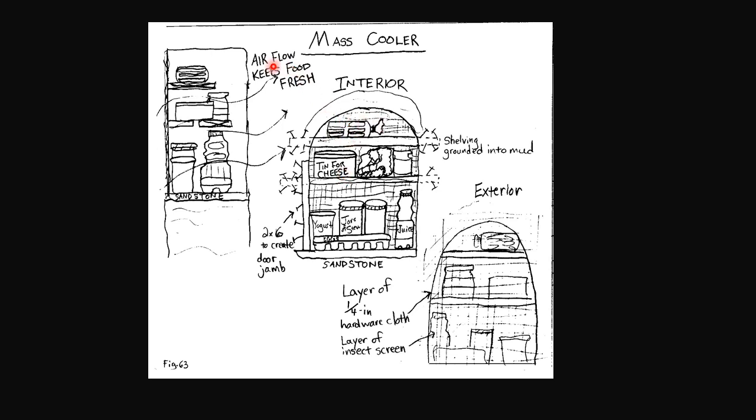But what happens is, on the exterior, you're laying down a layer of 1/4-inch hardware cloth into the mud around it. That 1/4-inch hardware cloth, a rodent cannot get through that. They can't shove their head through it. They can't bite through it. And you also lay on the outside of the 1/4-inch hardware cloth a layer of insect screen, so insects can't get in there. So you have open air, and the airflow will keep that food fresh. It keeps it from getting fungal infected, where it's just moldy.